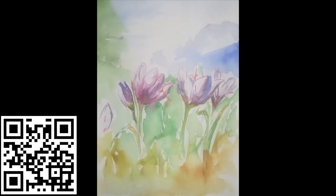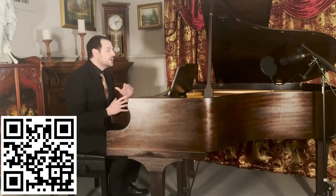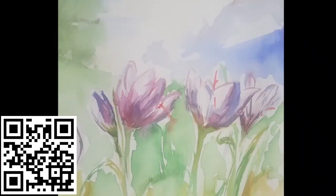And another magical element is that no matter where you look at it, no matter how you build your path across this work, you always end up in this spotlight that is just created automatically by the beauty of the flowers or by their elegance.